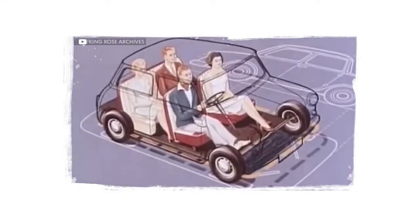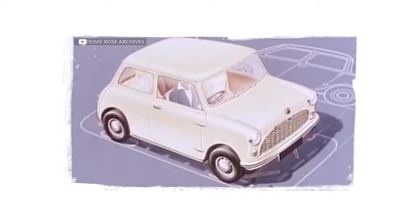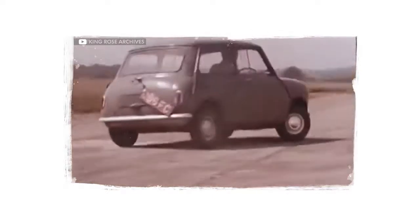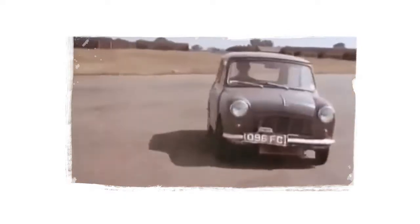Four fully grown adults could fit inside the impossibly small prototype. Even more impressive than the capacity was the car's maneuverability. The wheels were very close to each corner of the car, which blessed it with incredibly nimble handling. Issigonis was so committed to nailing the driving feel that Morris converted an airfield into a test track just so they could fine-tune the handling. Basically, they had the Top Gear test track a couple of years before James May was born.